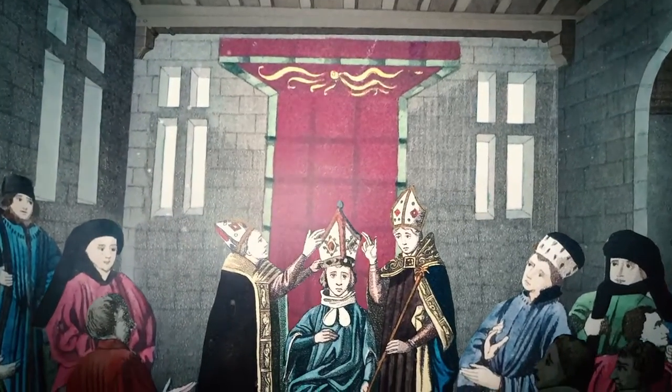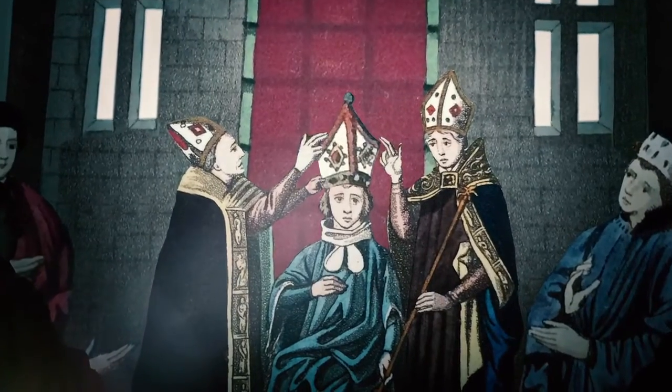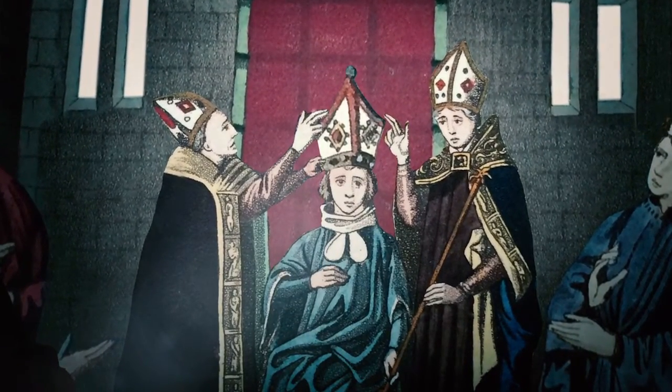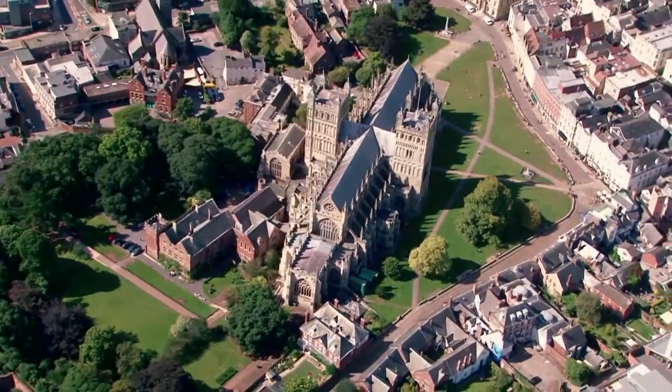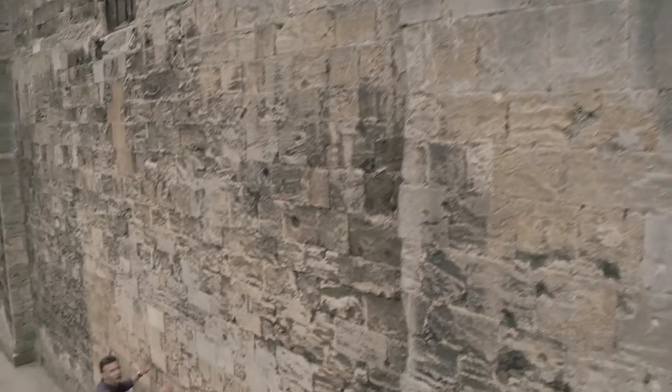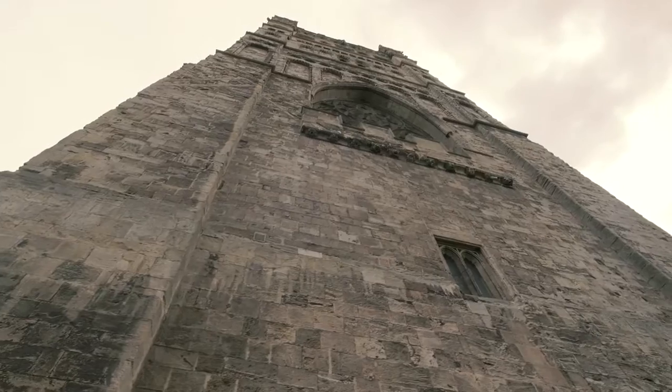But the cathedral back then was very different. It was dark, it was gloomy. All that's left of that original Norman cathedral are the north and south towers. And you see how rugged the walls are, with almost no window. It's more castle than cathedral.